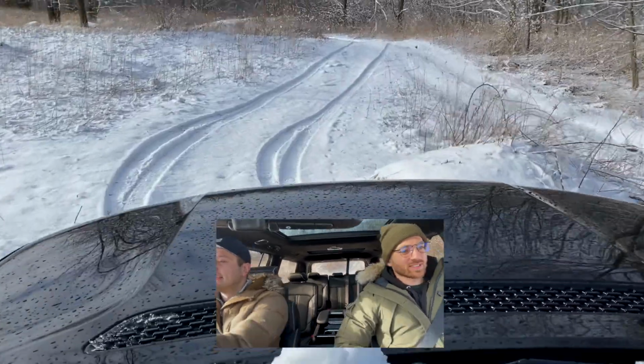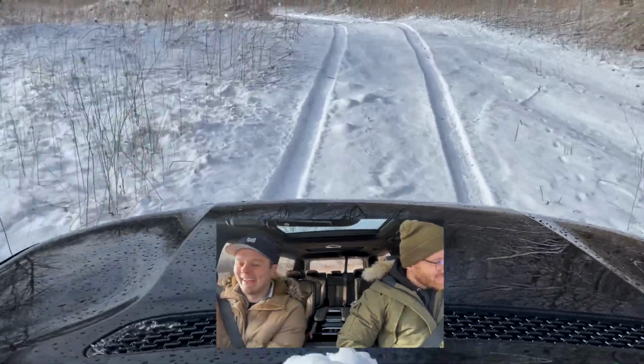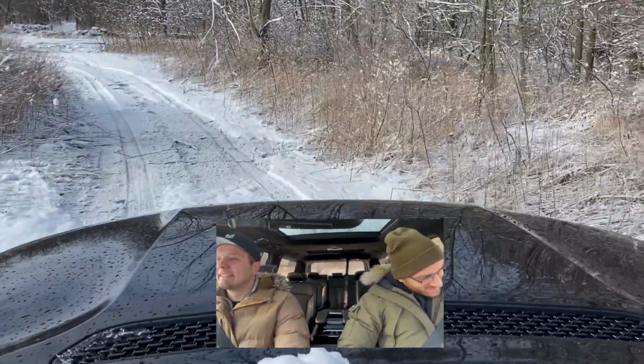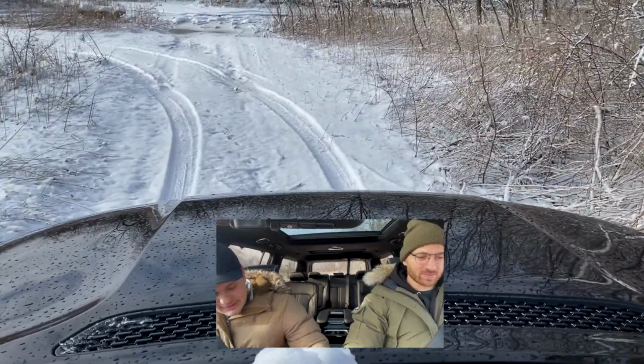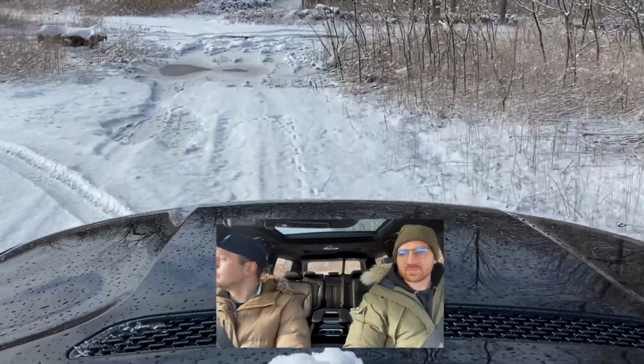Glad that the parking sensor stays on. It's no problem for this thing. That's amazing. This thing is huge. Granted, we didn't go full articulation and that sort of thing, but I'm impressed. Yeah, I think the rear locker really helped. So, all the way aired out on the Quadralift air suspension, which is very nice on the road.